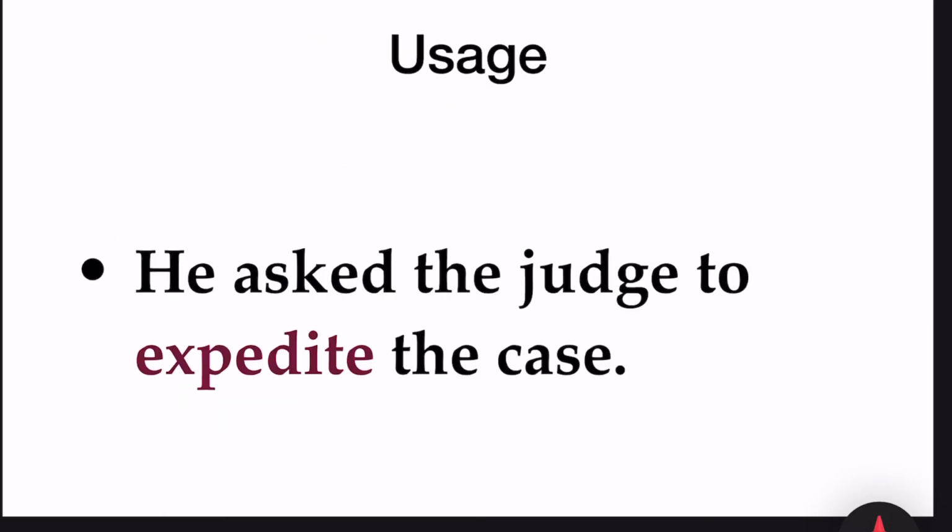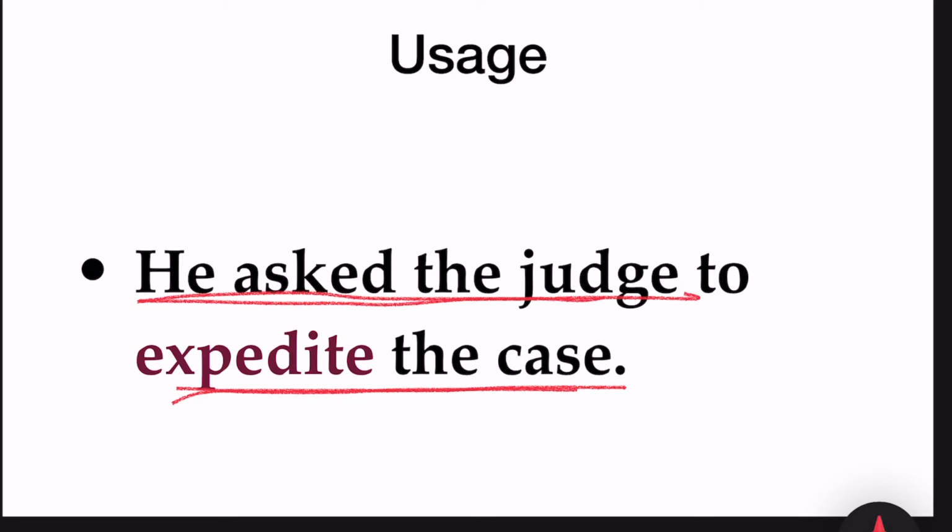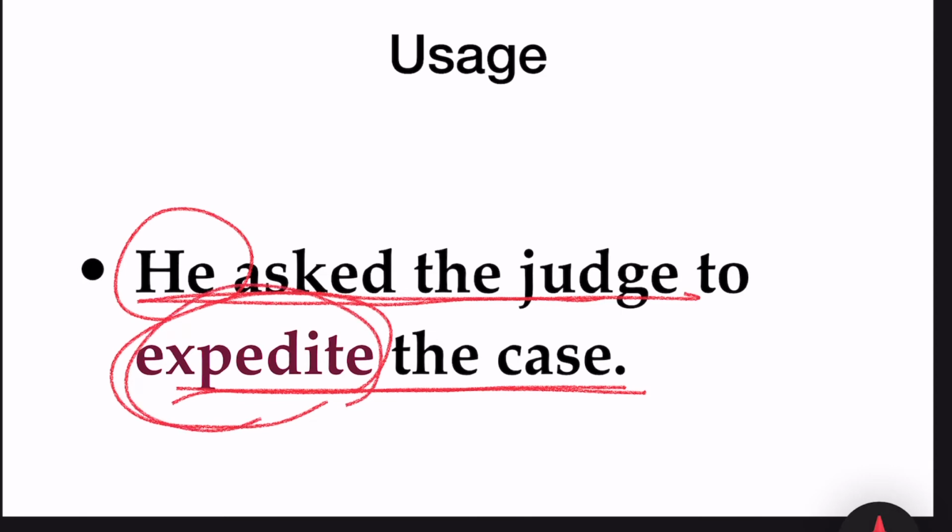Look at the example sentence for expedite. He asked the judge to expedite the case. This means he asked the judge to accelerate the case, to quicken the case, to speed up the case. So, expedite means to accelerate, to speed up, to rush.